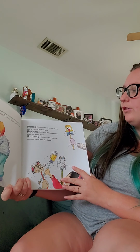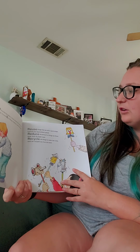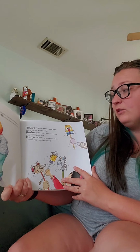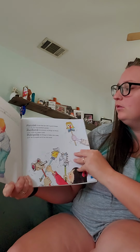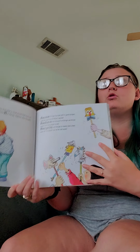Reuse things that are still in good shape, such as your big brother's jacket. Reduce the amount of things we throw away, such as paper cups. Recycle old things to make new ones, such as a puppet out of old socks.